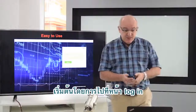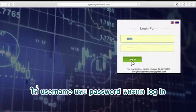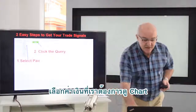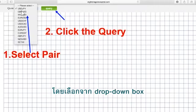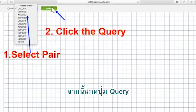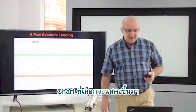We have a very simple login page: username, password, and log in. The next step, you select your currency pair in a drop-down box, whatever you want to trade. We've got 24 charts, and you just choose what you want to do and hit the query button. After a few seconds loading, your chart appears.